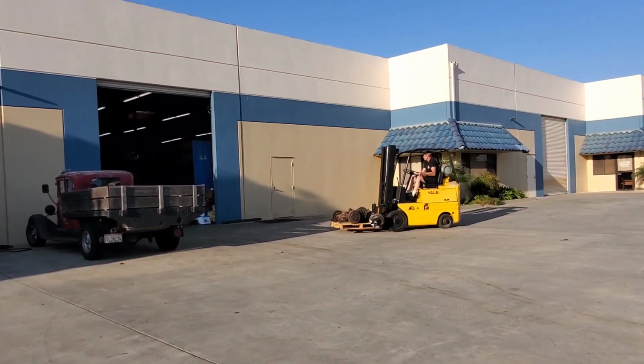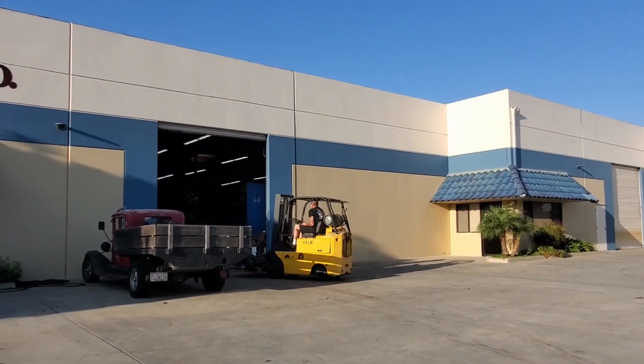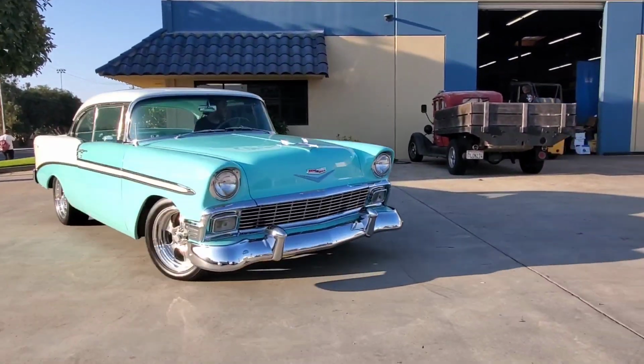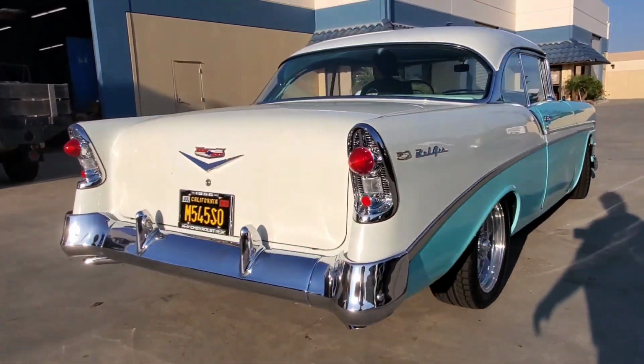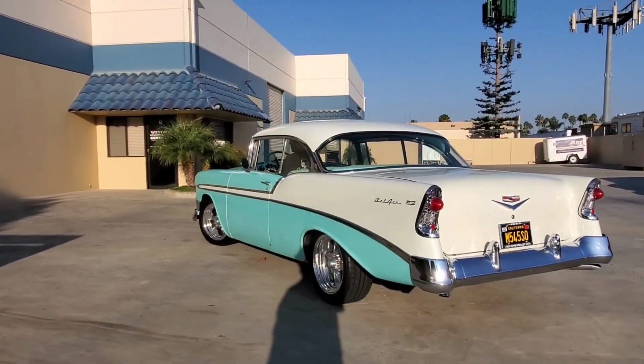Well, John got a forklift pallet full of rear ends. Get a gear in your rear. There, Gary rolling in the 5.6. That's a nice color, rolling on American mags. Automatic, California black plate. Look at that.